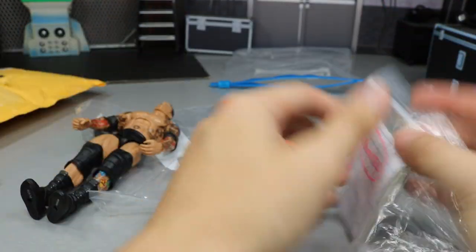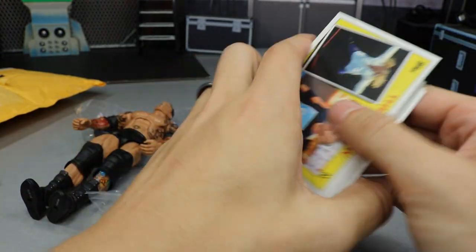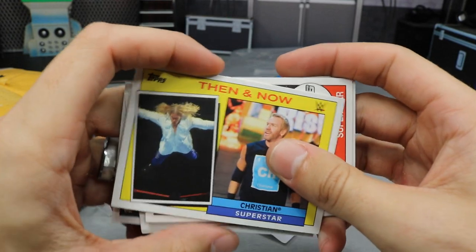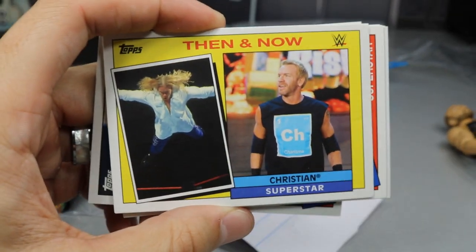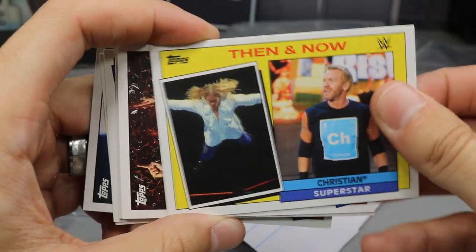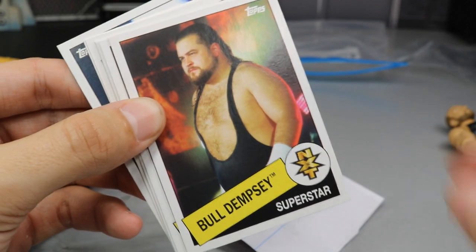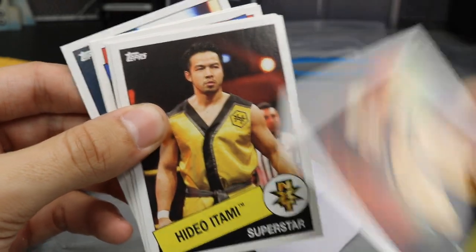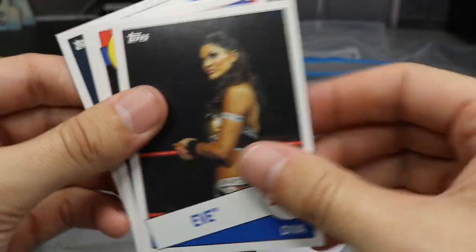And now I'm going to open up this note and all these trading cards so we can see what we got in here. Before we get into the note, I guess I'll go through the cards. It looks like we got a then and now Christian card. It looks like it's from when he was in the Brood. And then we have his 2011-ish run. We have a 2K16 Daniel Bryan. We have a Bull Dempsey, who remembers that guy. Hideo Itami. Trash Corbin. Eve.